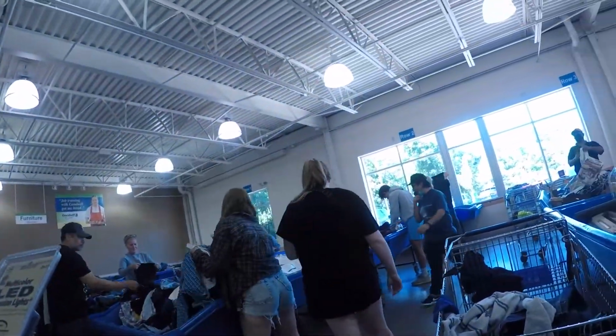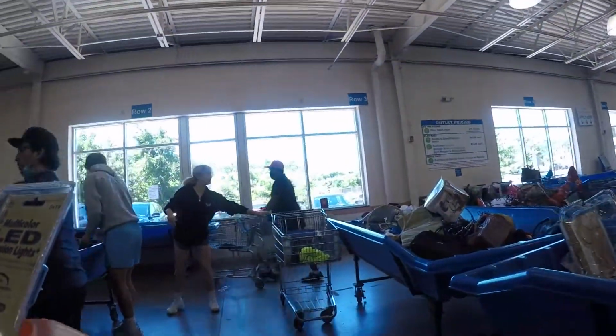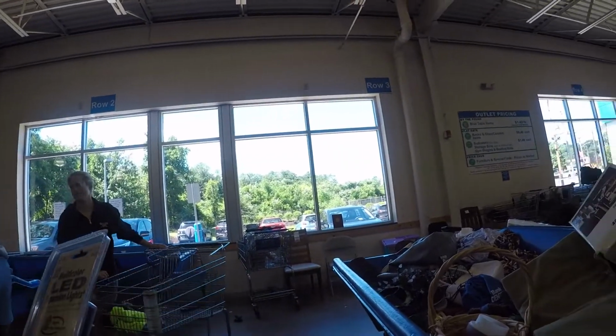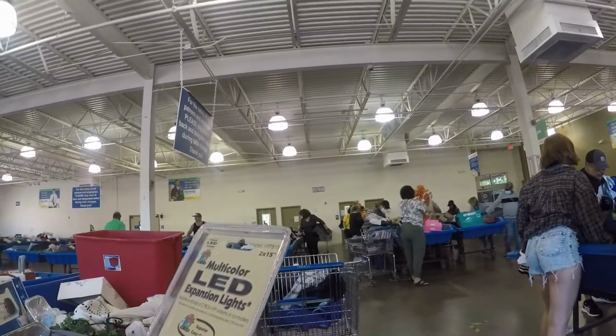Blow molds always do good. The Christmas ones obviously do a lot better, but the Halloween ones do pretty good as well. The kids use the small ones for trick-or-treating, or the big ones like that, a lot of people use for decorations or for putting candy in. So always on the lookout for blow molds.